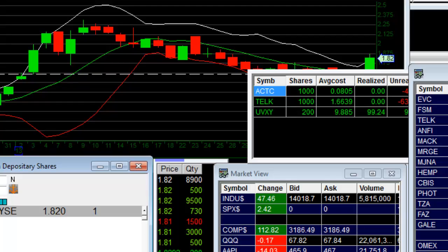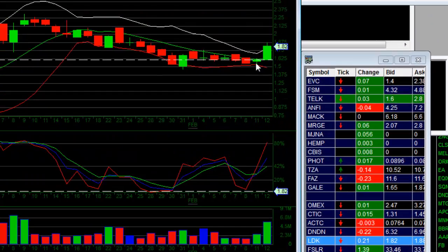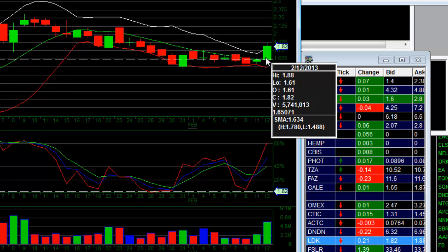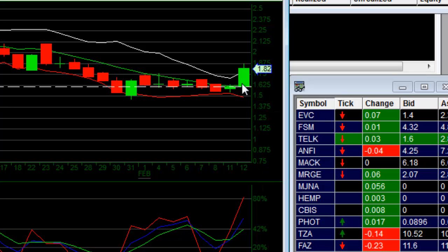LDK was a great stock today. Went up to $1.85 right here. I called it this morning at $1.63. The low was $1.61. I sent out a text alert to everybody to buy it. Bought a little bit more, a little bit higher, and we sold $1.77 into the 1.80s. It was a great trade.